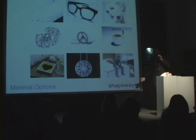So what is 3D printing? It's a way of manufacturing products additively. So instead of a block of wood being chopped away at to reveal a form, we make a thing layer by layer by layer. And there's a few different processes which fall under the 3D printing term or additive manufacturing.